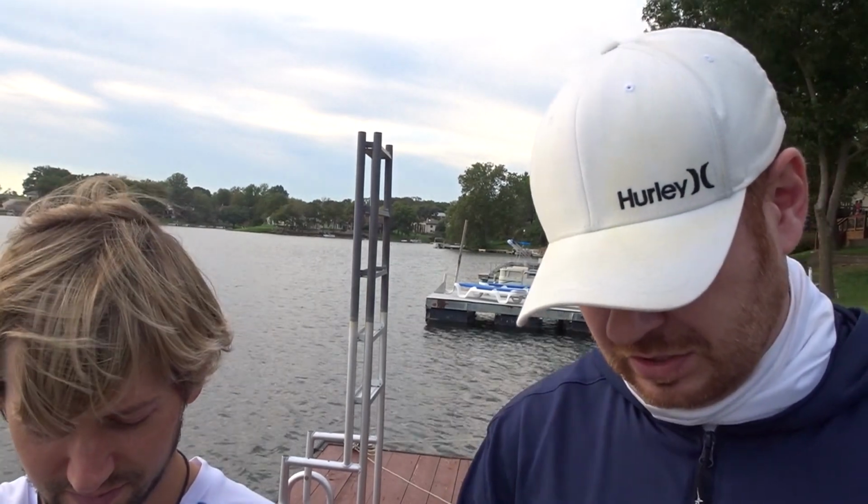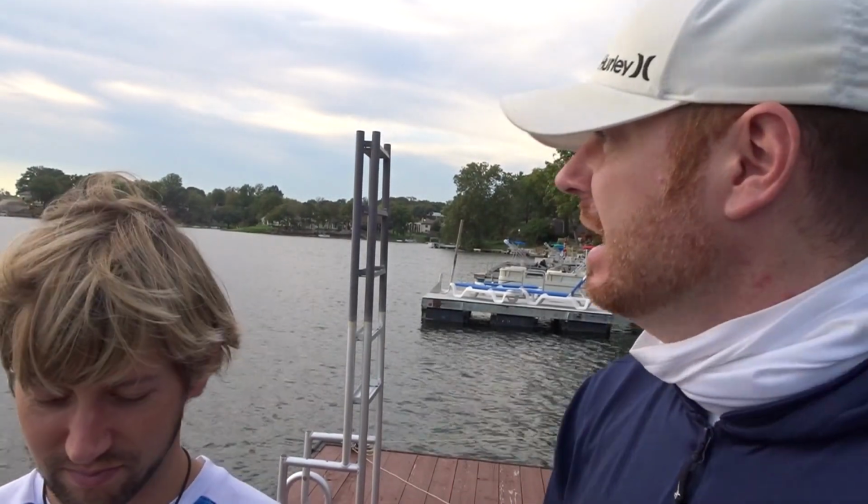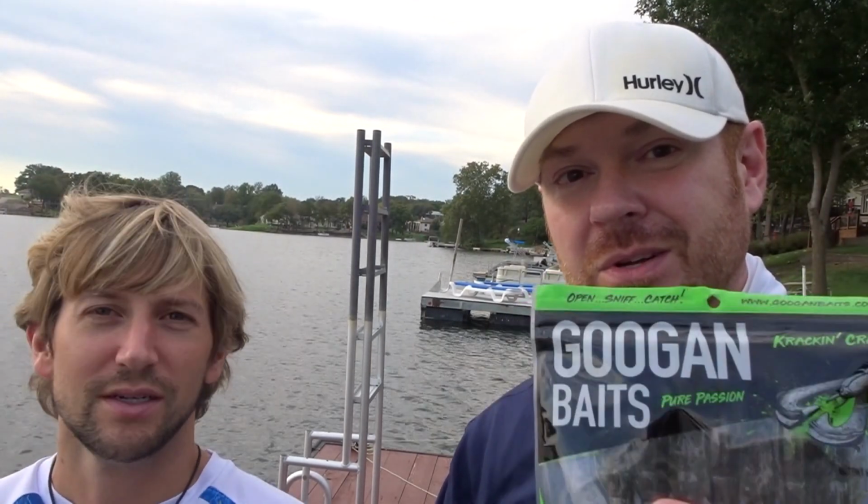According to the instructions here, you are supposed to open, so go ahead and open. Sorry. You open, and then it says sniff. Oh, yeah. And then catch, right? The only thing that says on the back here as far as instructions go is just add water. So that's what we've got, a lot of that with us tonight. We're going to tie these on, get started with them, and of course, at the end of it, we're going to give the Googans a scorecard.